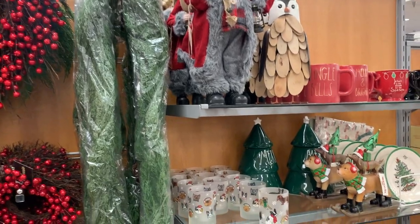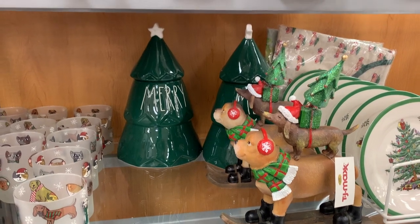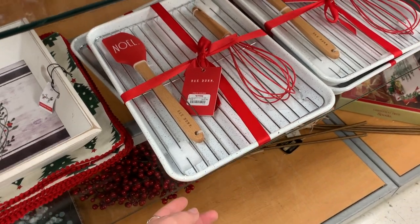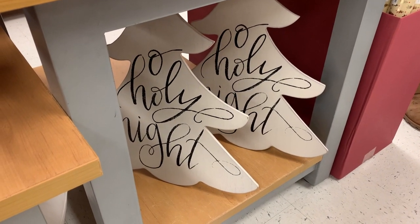They had cookie jars, and they had cups, and they had these cute little gift sets and pillows. So many Ray Dunn items. So if you are a Ray Dunn hunter, definitely head over to TJ Maxx as soon as possible. I know it's early for Christmas decor.